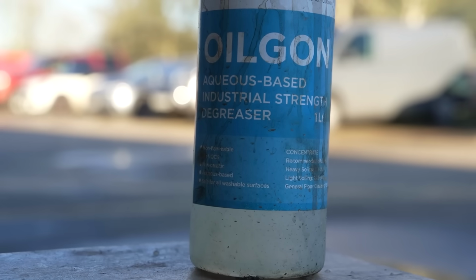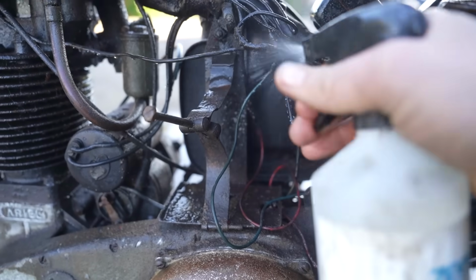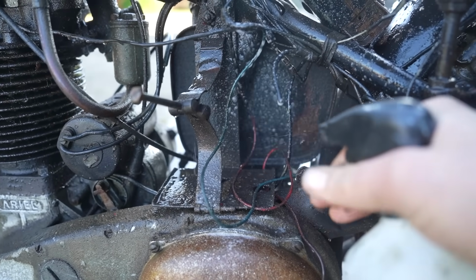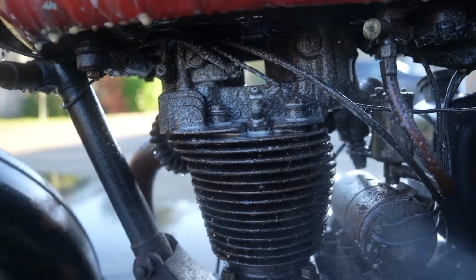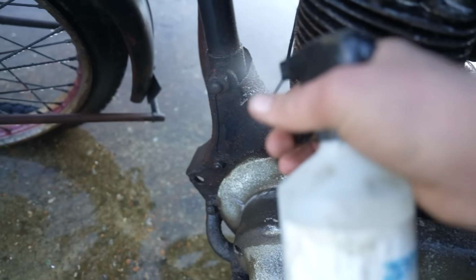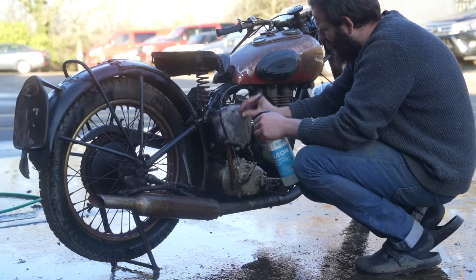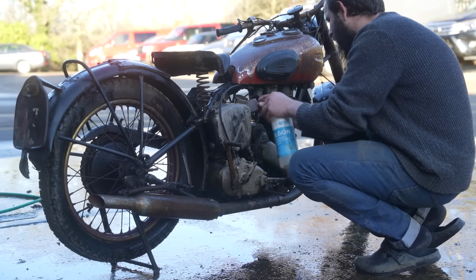The degreaser that I'm using is actually from Wurth, believe it or not, industrial strength degreaser. So I've sprayed that on, let it sit, and then I've gone round and spent some time scrubbing it with a paintbrush. I'm being quite cautious and quite gentle. There's obviously areas that I'm going to miss, and this is going to take time as I progress to actually get to all the little nooks and crannies, but this is just an initial degrease and a bit of a clean before we start delving deeper.